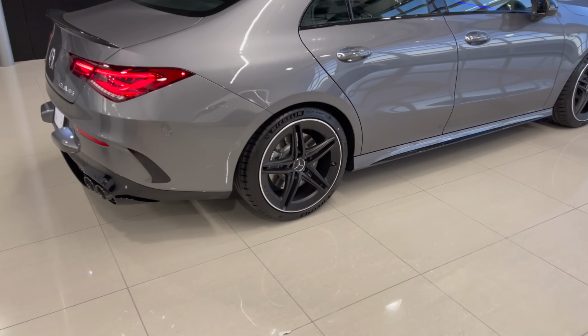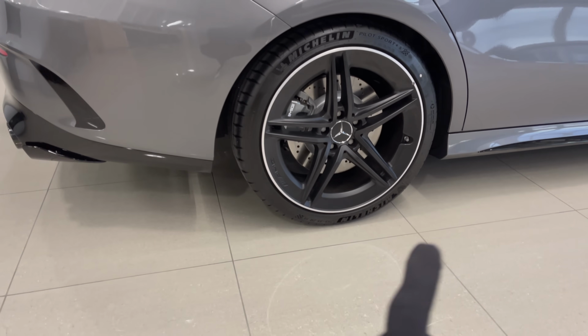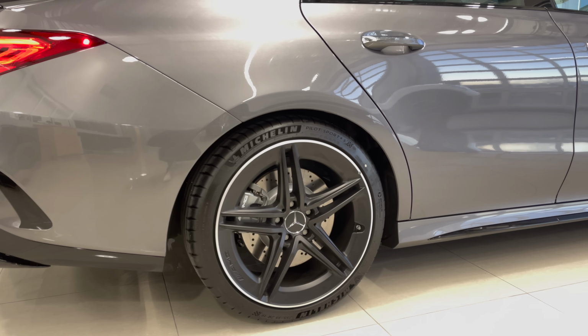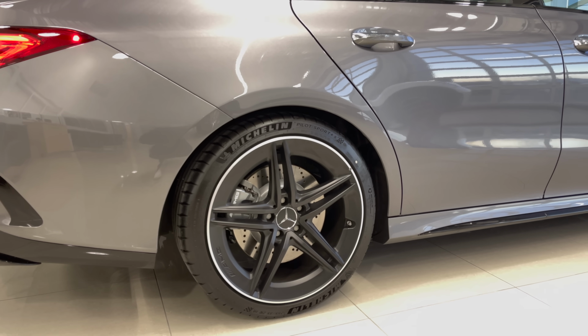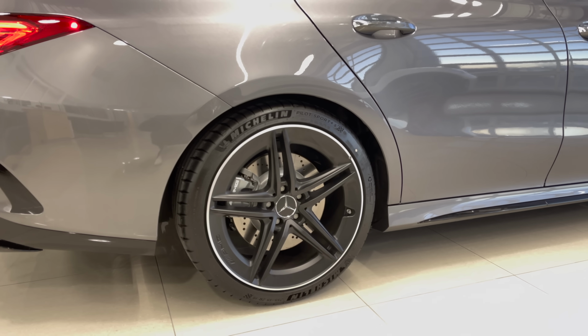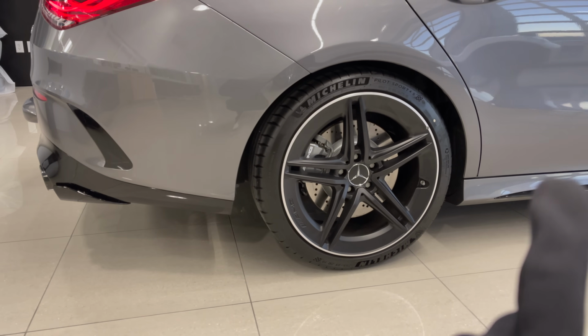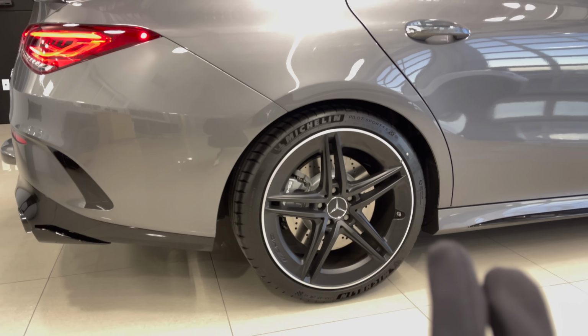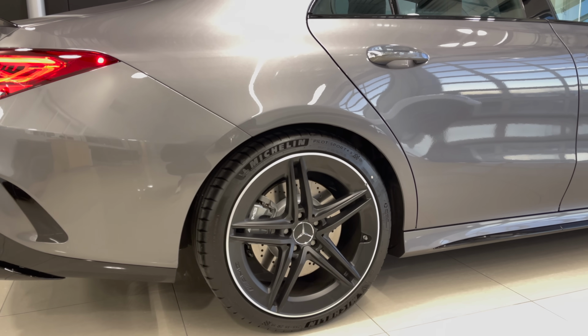Let's take a look at the rear tires. As I mentioned before, Michelin Pilot Sport tires. The size of the rear, 255/35R19. 19-inch rims, the rear brakes are perforated. You have the AMG brake calipers, which are finished in gray with the AMG branding as well.